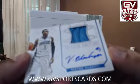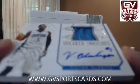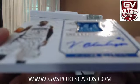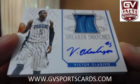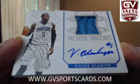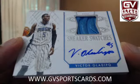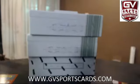Next up, we got a shoe card. This is for the Magic. 48 of 49, Victor Oladipo. Sneaker swatch autograph for the Magic. That is 48 of 49. Nice little piece of the shoe there. And the Magic is Broach CW333. The Magic.